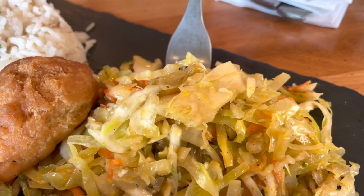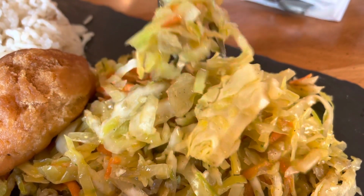Cabbage. Yummy. How was that? It's really good. There's also hints of coconut in the cabbage as well. Man, they're doing it big time up in here, guys. I love the fusion of flavors. Traditional Jamaican flavors with flavors from all over the world, all on one plate. You can't beat this, guys. Delicious.